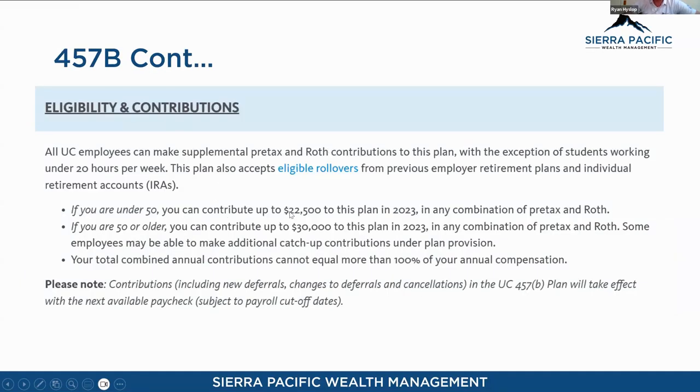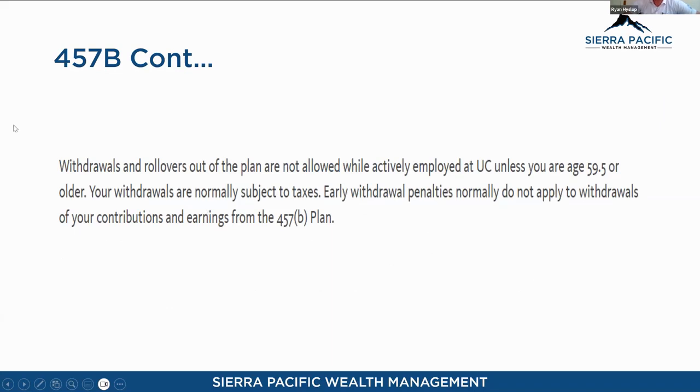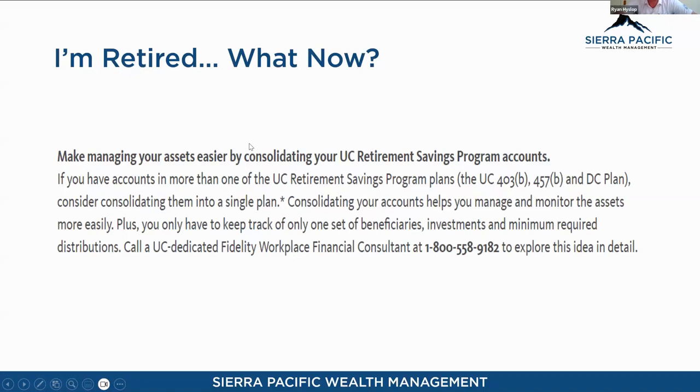The limits on the 457 are the same, 22.5 and 30 for the catch-up if you're over 50. So very similar to 403B, just a little bit more flexibility in the 403B than the 457. And same thing as the 403B, withdrawals and rolls of the plan are not allowed while you're actively employed at UC unless you're age 59 and a half or older, and your withdrawals are normally subject to taxes unless you do a Roth contribution. So let's talk about when you're retired.